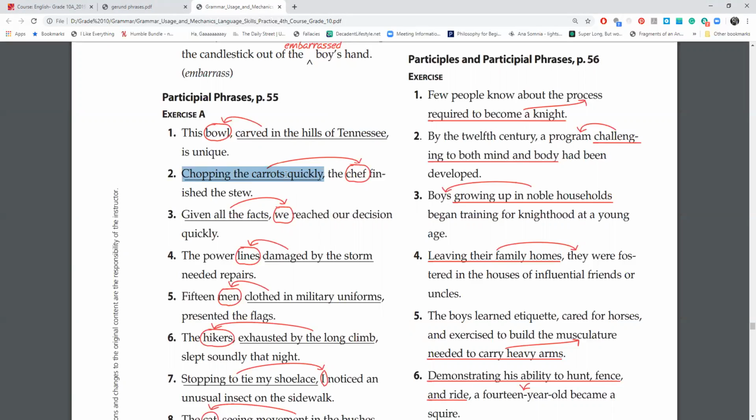So again, this is the underlined phrase here, and it is modifying this noun, chef. It is describing what the chef is doing. The next sentence, given all the facts, we reached our decision quickly. So this participial phrase is modifying the subject we. Remember, participial phrases are used as adjectives. So it is an adjective if it modifies a noun, which is a person, a place, or a thing. So you are looking for nouns that these phrases are modifying.